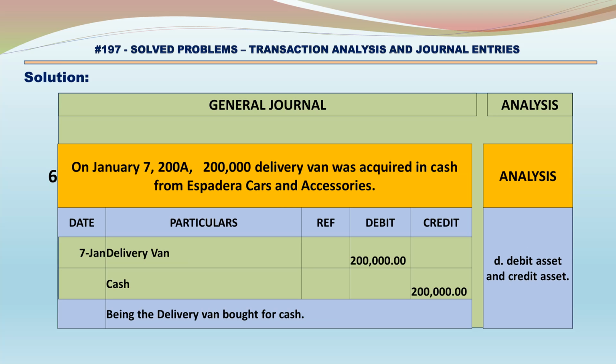6. On January 7, a 200,000 delivery van was acquired in cash from Espadera Cars and Accessories. Delivery van debit 200,000, cash credit 200,000, being the delivery van bought for cash. Analysis: D. Debit asset and credit asset.